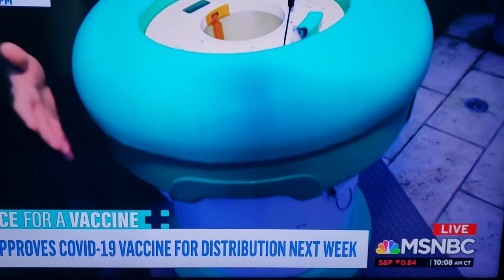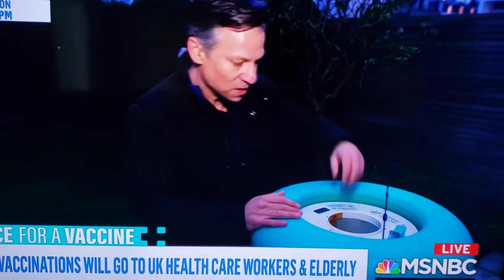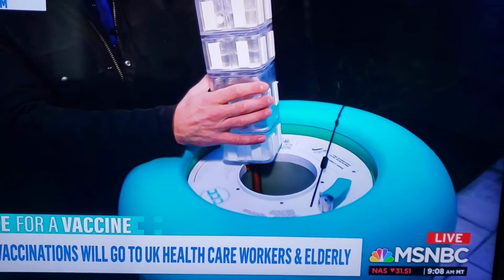Most of the container is double-walled aluminum with a vacuum inside, just like the thermos you normally use for your coffee. And the vacuum provides so much of the insulation. But inside, it is big enough to hold 300 vials of vaccine, or about 1,500 doses.